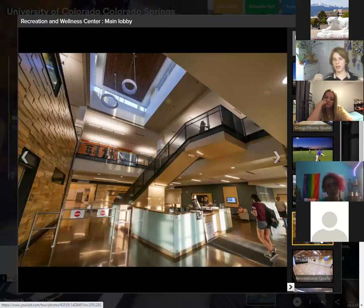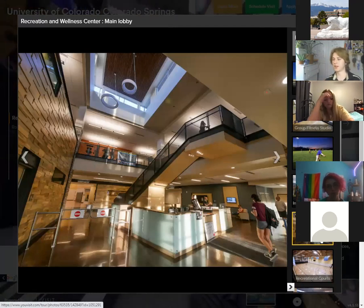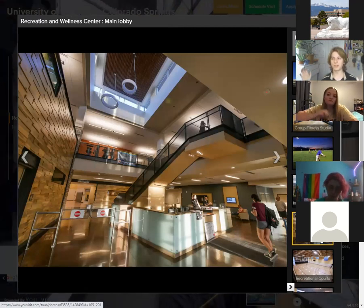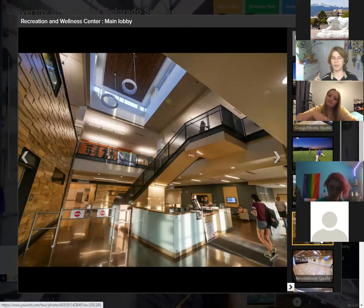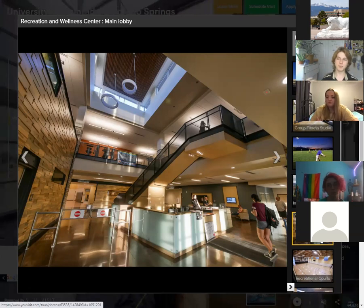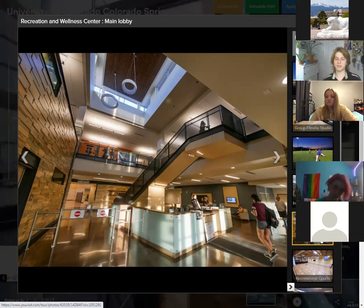And right here in the lobby as well, we have a place called our Wellness Center. Now, UCCS is really unique because we are the first college in the whole country to have incorporated all 5 aspects of wellness into one building. And that includes emotional wellness, mental wellness, physical health, recreation, and nutrition. And most of those aspects are concentrated within the Rec Center at the Wellness Center.